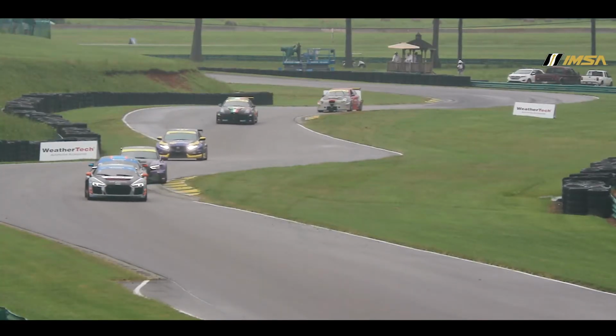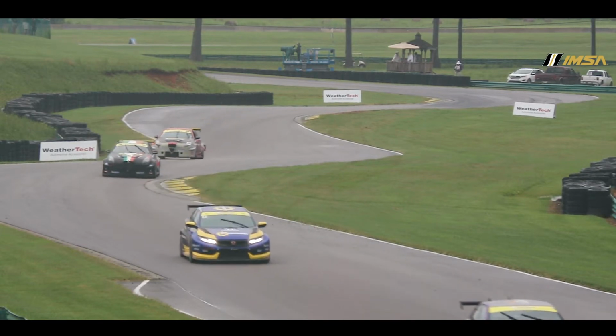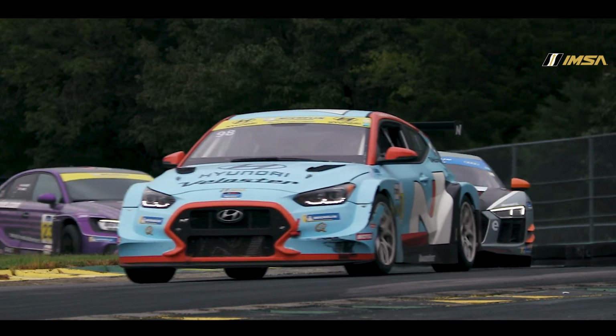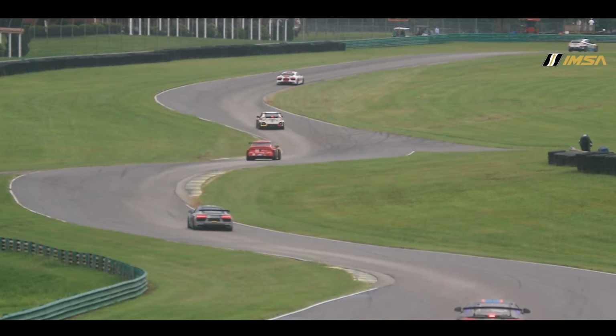IMSA Michelin Pilot Challenge Senior Technical Director Jeff Mishtawi explains how the adverse conditions brought on by heavy rains here in Virginia will impact the balance of performance as well as the on-track action in the IMSA Michelin Pilot Challenge's next race. As you can see, or may not be able to see, the weather is wonderful.